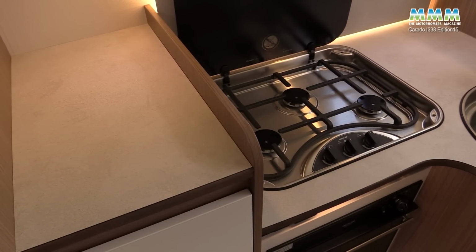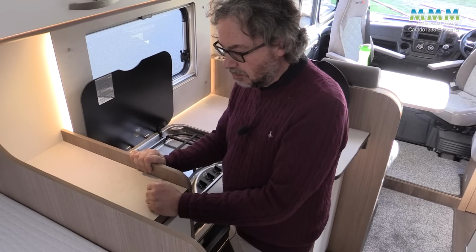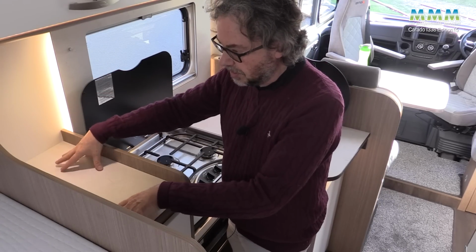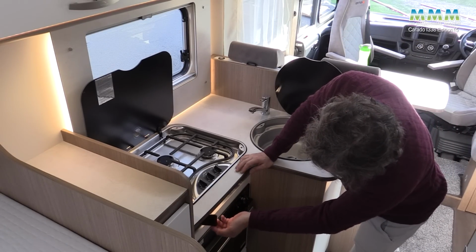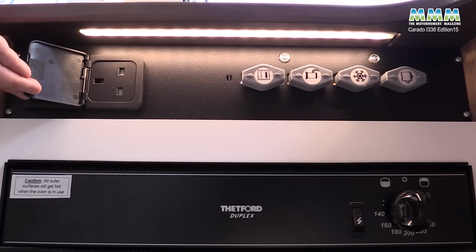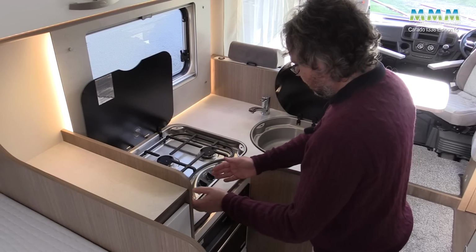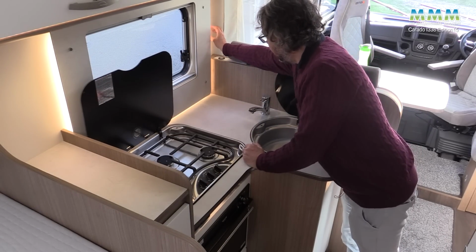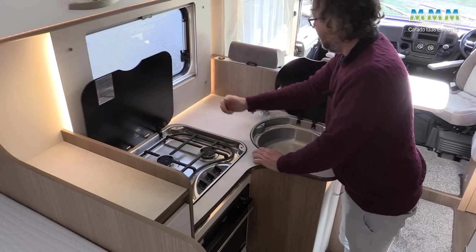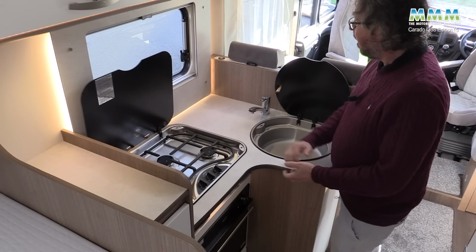Now you've got a convenient main socket above that. That'll be great as long as the lead for your kettle or whatever is long enough to come down to this worktop. The only other main socket is this one on the front of the unit next to your gas isolation taps, and I couldn't really see why they put it there, because the lead is going to trail around your cooker. Surely your main socket should be around here somewhere, perhaps next to your USB ports, but yeah, that seems a bit nonsensical to me.